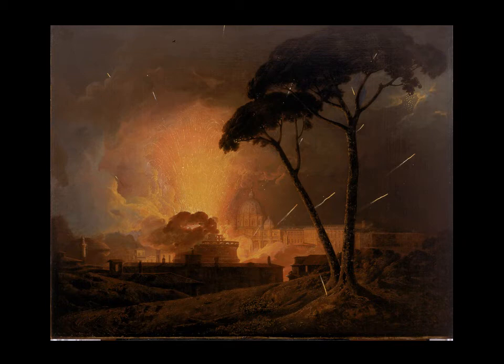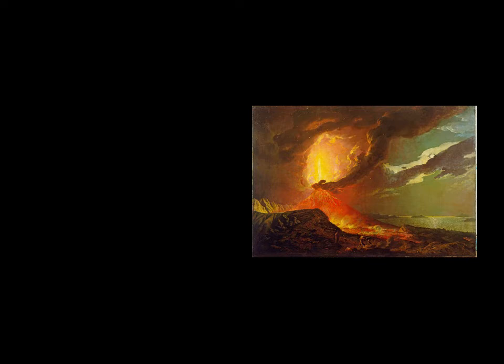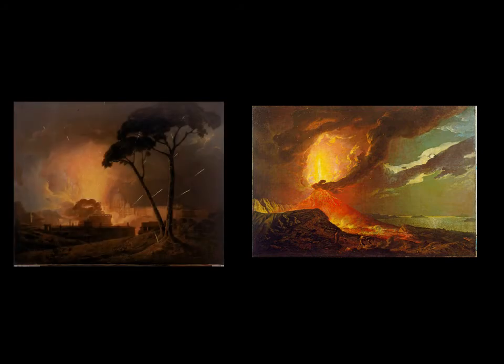I have just now finished a companion to it, the exhibition of a great firework from the castle of Sant'Angelo in Rome. The one is the greatest effect of nature. There we are, greatest effect of nature. And the other, the greatest effect of art that I suppose can be.